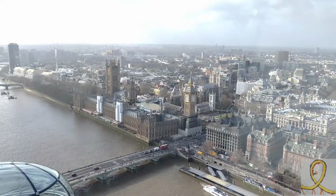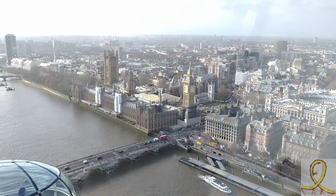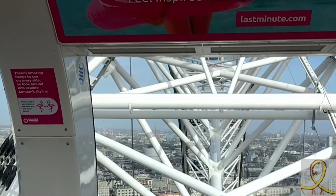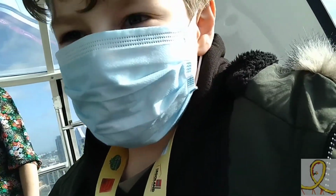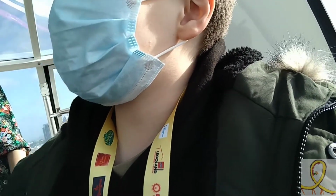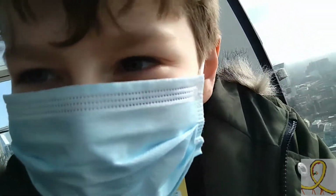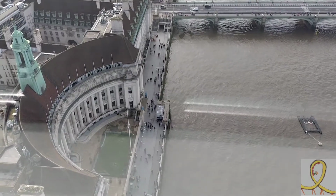Oh, we're just past the top. This is a London Eye joke. Don't leave us hanging. Oh no, that didn't work.